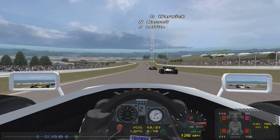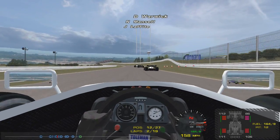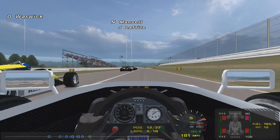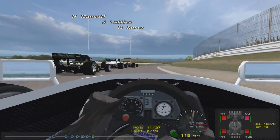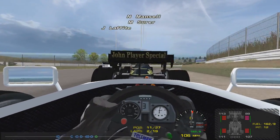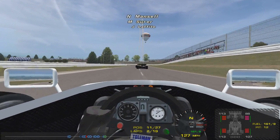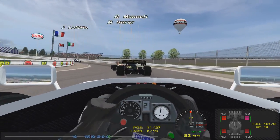But we've gone up the inside of 2 cars there. I think that was Winkelhock and Bootson. An easy move there, so we've got the speed in the corners. We're going to go up the inside of Derek Warwick here in the Renault, and that's another easy move, so it's 3 corners. But we've actually made contact with Mansell ahead, and I hope we've not had damage. The diagram on the bottom right is showing that we don't have damage.